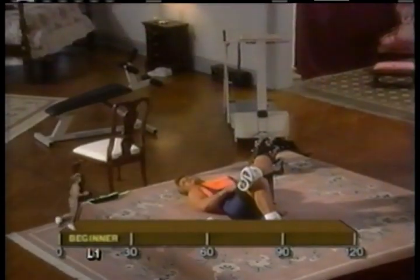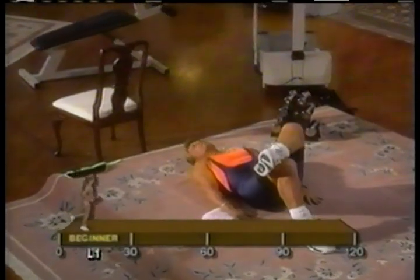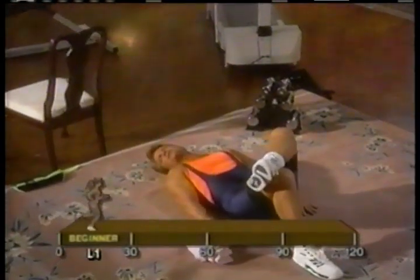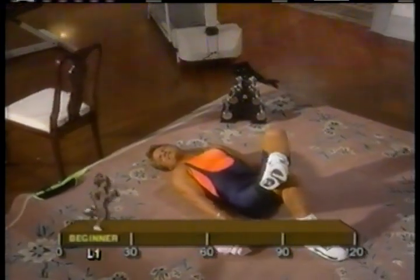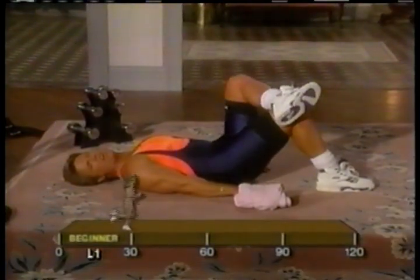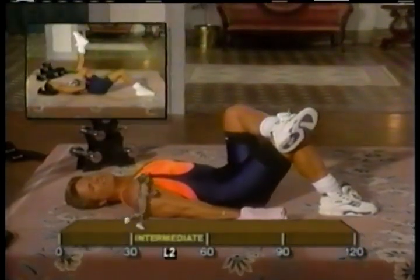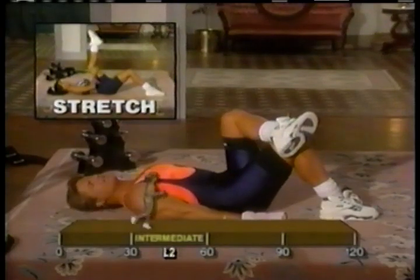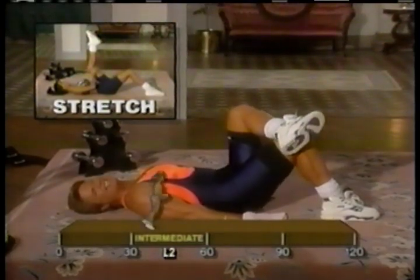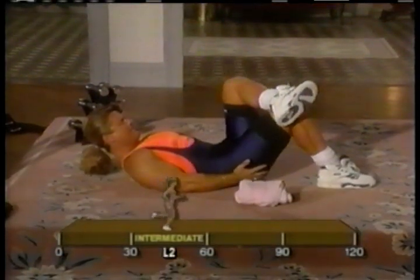Make sure your abdominals are down, okay? Just like this, just a little squeeze. You're not lifting it up, just squeezing it in. Come on, squeeze it. Feels so good. Come on, feels great. No more flabby butt. Squeeze it. Level one, you're done with your buns. Just a little bit.